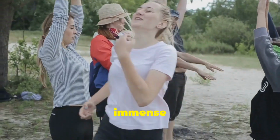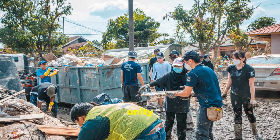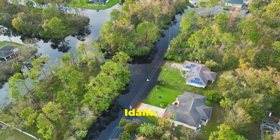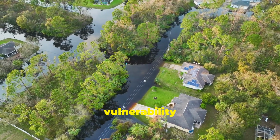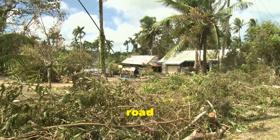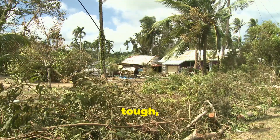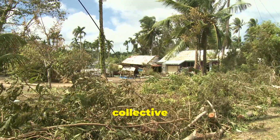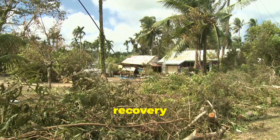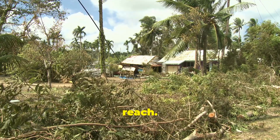In the face of such immense challenges, unity and support are more important than ever. The impacts of Hurricane Idalia remind us of our shared vulnerability and the strength we find in coming together. It's clear that the road ahead will be tough, but with collective effort and unwavering support, recovery is within reach.